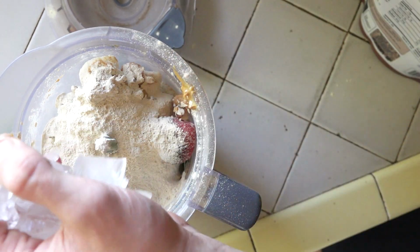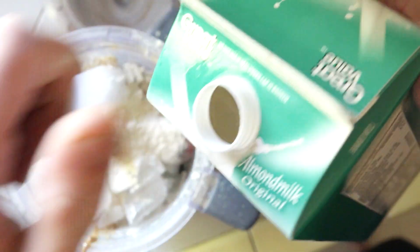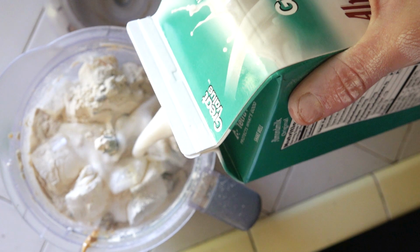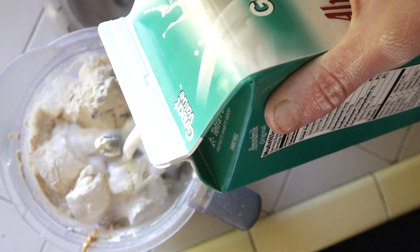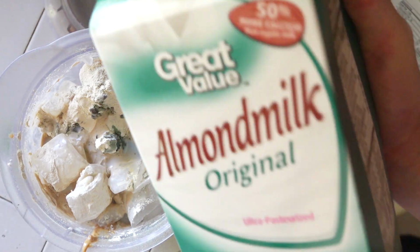About a handful of ice just to keep it all cold when you grind it up. And then literally as much almond milk as you want. Now, if you want it more liquidy, you're probably gonna use a lot more, maybe like 2 cups, 3 cups, something like that. If you want a little bit more thick, then you're probably gonna use about 1.5 cups. But it's really up to you. You can always adjust as you grind. Now is the glorious time of the shake where we actually get to shake it up.